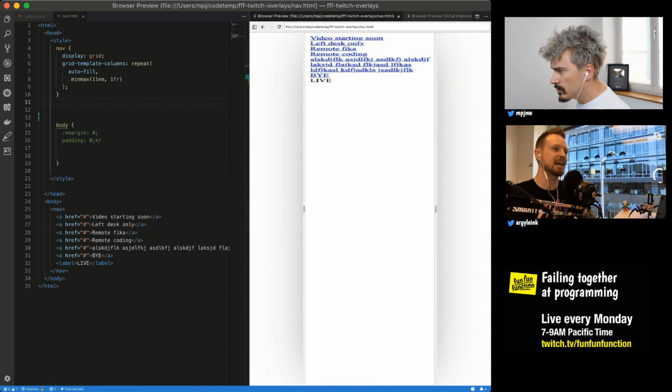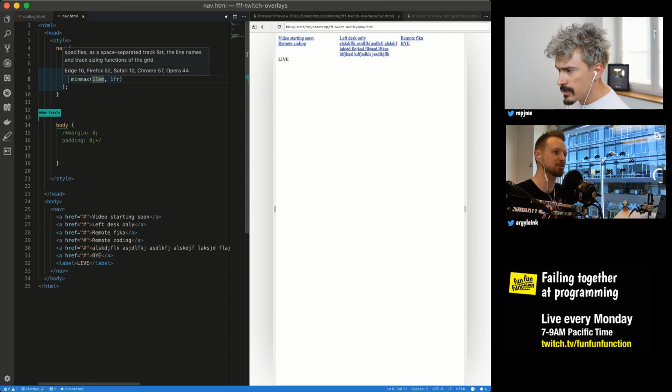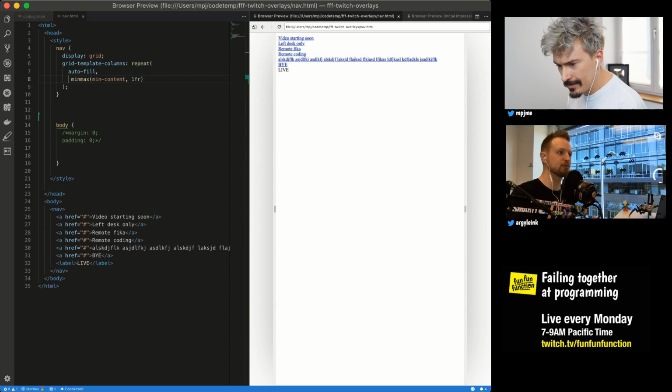It's this here. Change 11M. Let's change this to min-content. Here, you type it, because min-content is an intrinsic keyword and it's super dope. So min-content instead of 11M. Whoa. So what this grid is saying is, I want columns and repeat autofill forever. Autofill says if there's space for this item, place it.